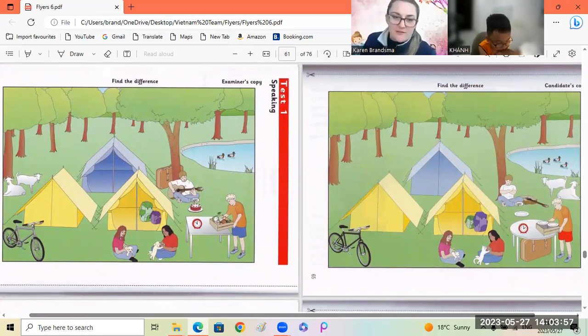Okay, Khan, can you tell me what's different from the first picture and the second picture? In the first picture, the bike is white, but in the second picture, the bike is black. Okay, the bike, yes. In the first picture, there are two puppies, but in the second picture, there are two kittens. Yay, very good.